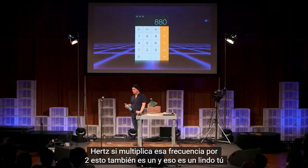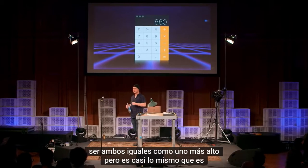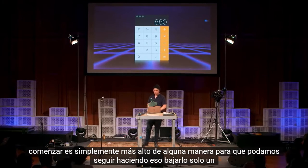And that's a pretty instinctual thing. We hear them as being both the same. Like one's higher, but it's kind of the same thing. It's like going all the way around the color wheel and getting back to where you started. It's just higher somehow. So we can keep doing that.